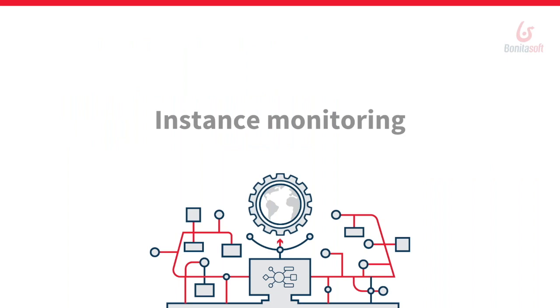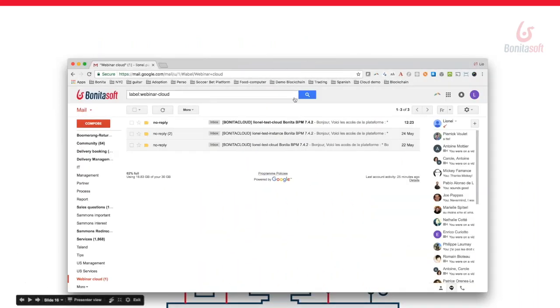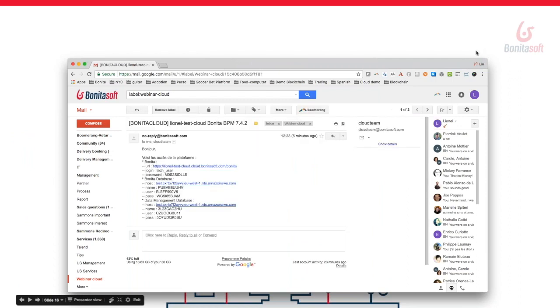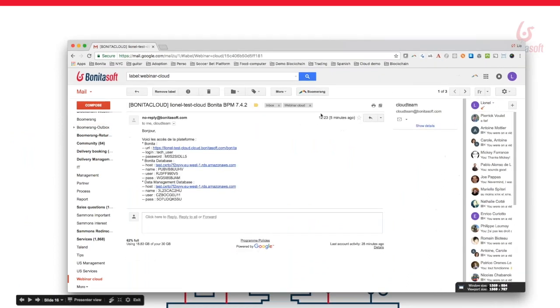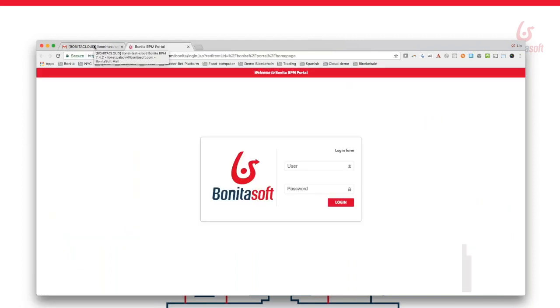So let's take a look at what happened here. I got a new email indicating that my instance is ready. So here in my email, I can see the URL to access my Bonita instance. So that's the one running on the cloud. You can see it's named after the instance name.